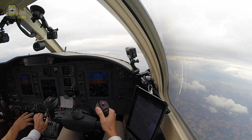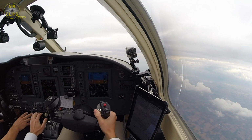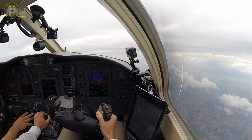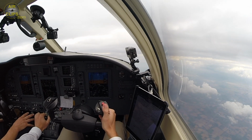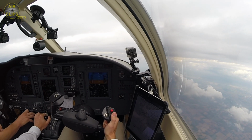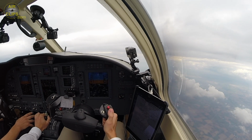Stabilizing for 110 knots here. No, we care for 111, was it? Yeah, right, 111. And we'll start with a climbing left turn. I don't know if you realize that, viewers, but he's that good that he just flew hands off.